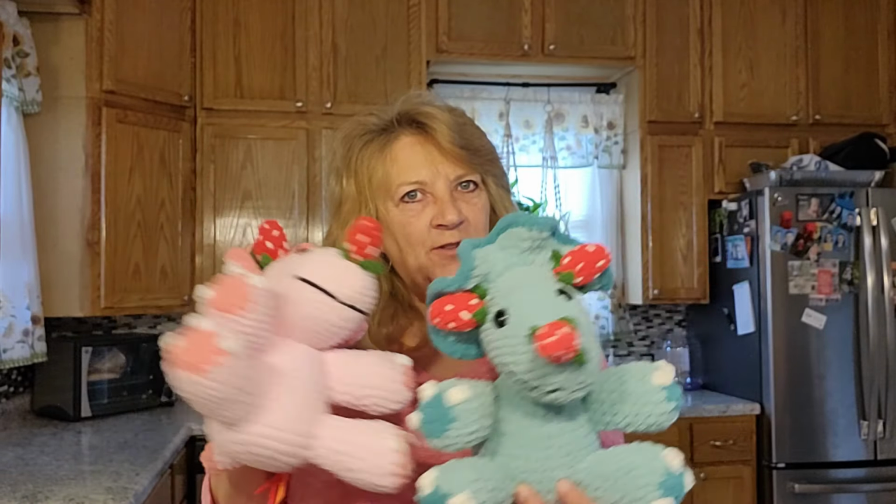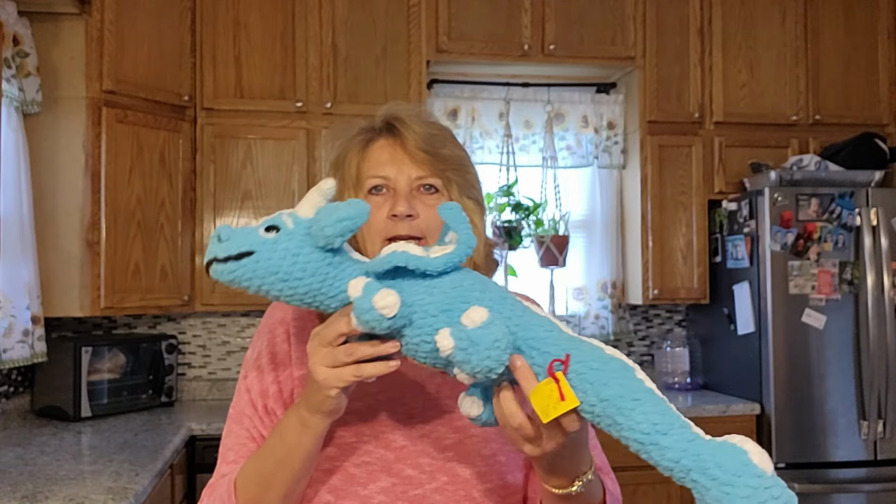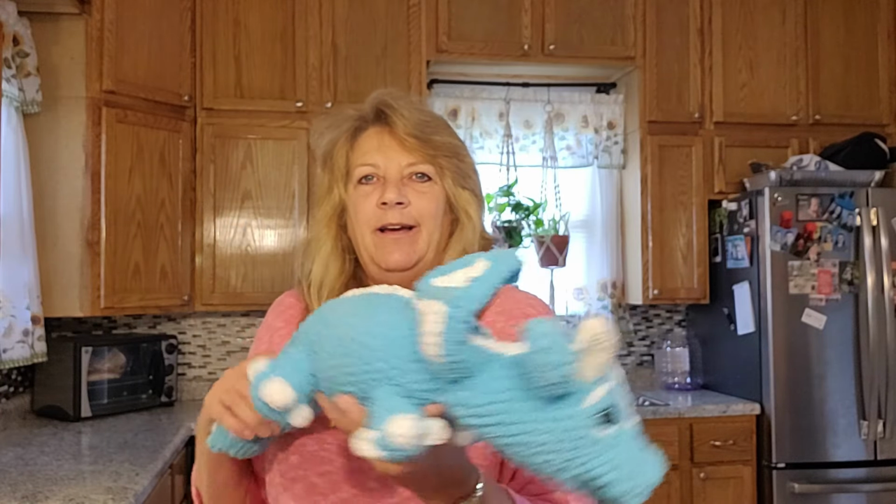I have 2 strawberry triceratops, and these are each $35 a piece. I do have a little bucket down here. I'm not throwing them on the floor. I have this little dragon, and he is $25. And I have this big dragon, and he's $40. And then it looks like it's down to my Halloween things that I'm going to be putting in.